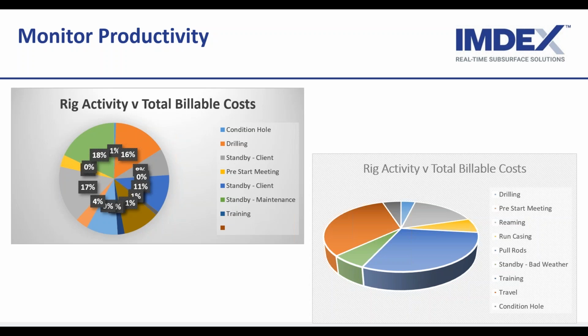So you can see here, this pie chart shows you rig activity versus cost. So you can start identifying which areas are costing you money, that are not drilling, that are not bit on bottom time. Which are the areas where you need to focus your efforts so that you can improve productivity?